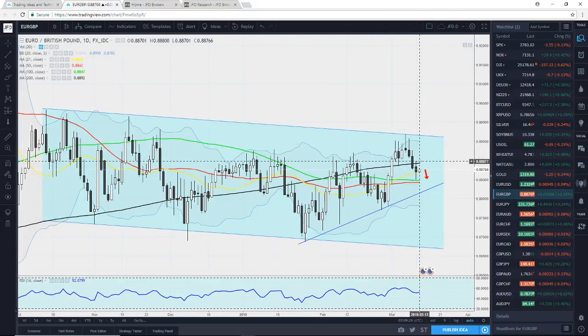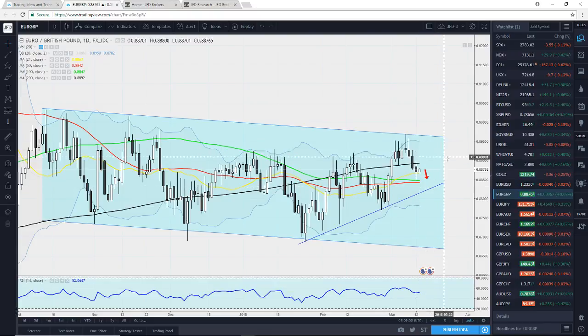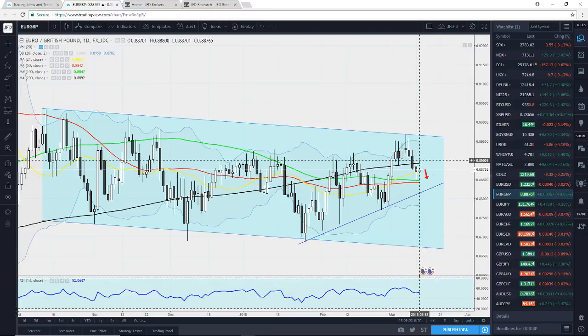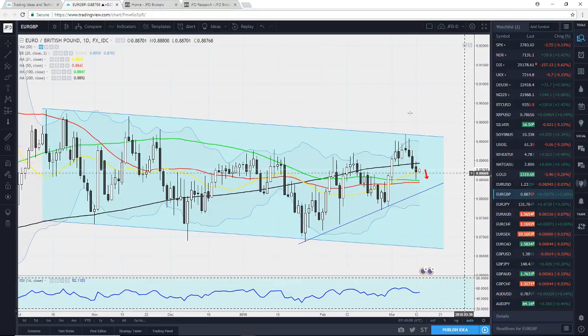On the upside, we would need to get a move back towards the 0.89100, the level that we were talking about in a lot of videos back. So 89100, that's a good level to watch. At the moment, like I said, it's probably better to keep an eye more on the downside, as the sentiment is still more to the downside. So guys, keep an eye on this one.